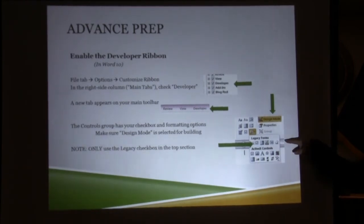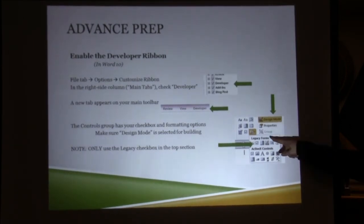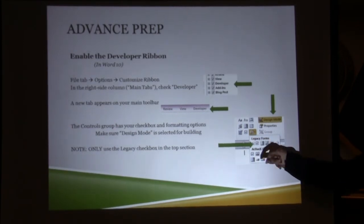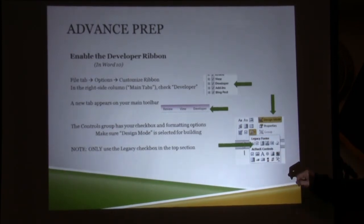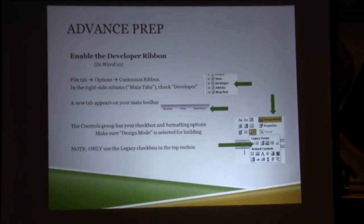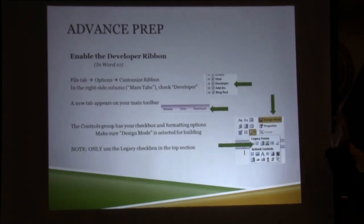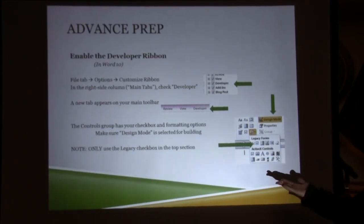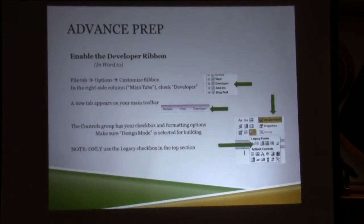And there's the control section. That'll have design mode, and then this little folder with tools. Yes. And if you click on the arrow by the folder, you should get your checkboxes. Everybody got it? You got your developer ribbons? Okay. This is unfortunately something that you're gonna have to do anytime you've got a new computer, or you update Word, or you've got somebody new coming in on this process, because developer is not normally turned on.